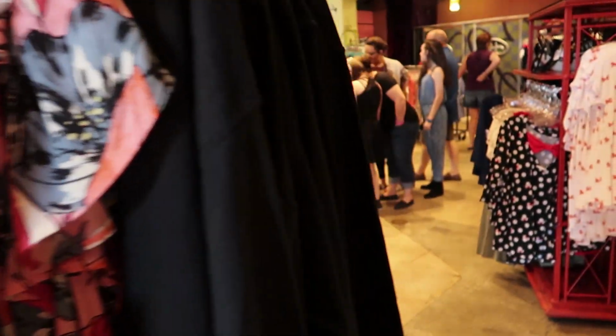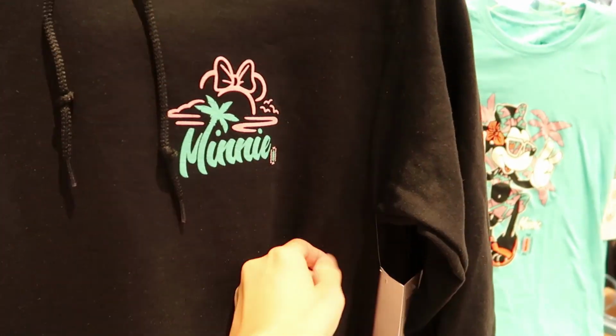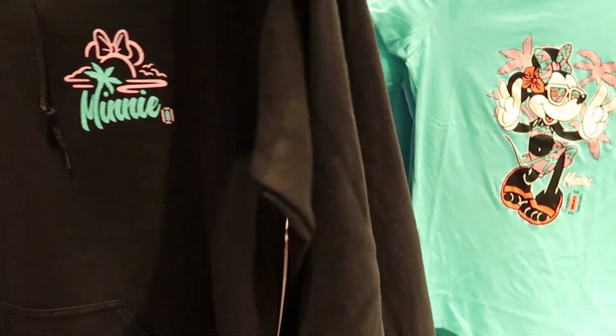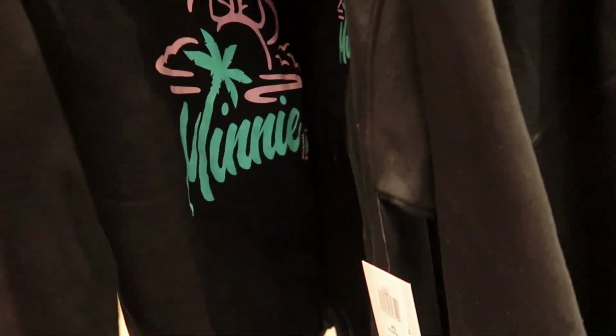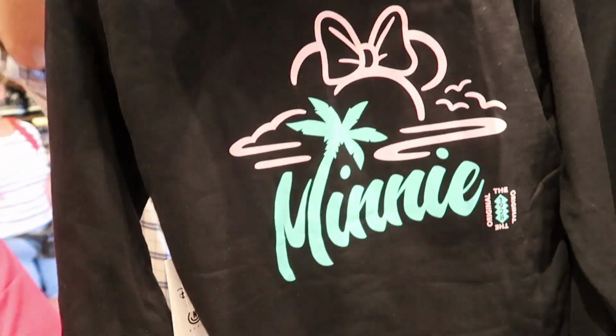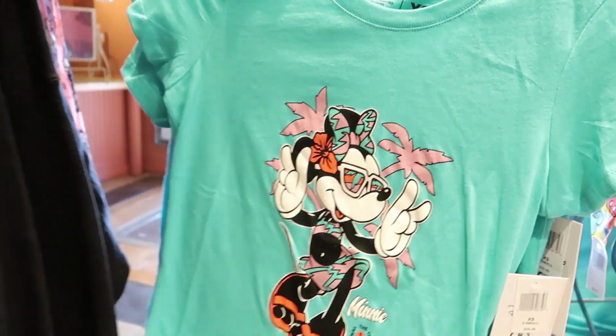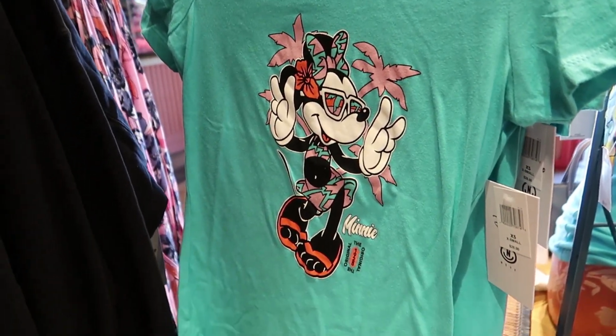Let's go around this way. Oh, that's cute. $50. Neff on the back. It's cute. And then this was a shirt we saw on the mannequin. $28 for that.